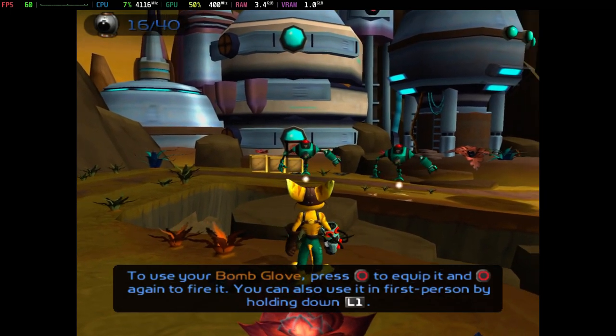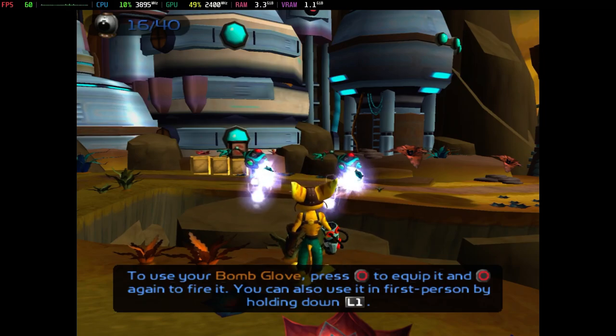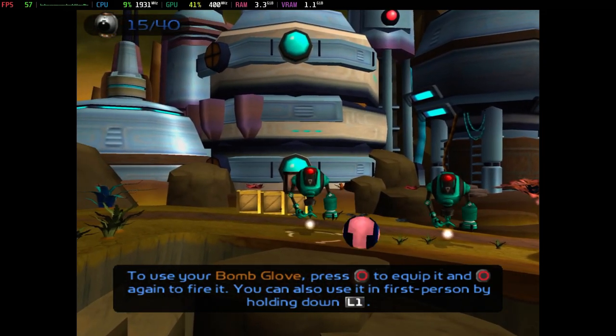Press the circle button to equip it, and the circle button again to fire. You can also use it in first person by holding down the L1 button.